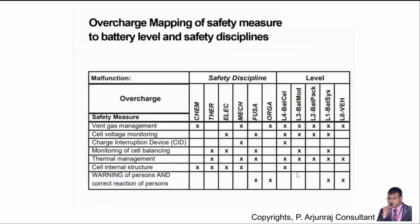When I say mechanical along with chemical, here you have the vent gas management. Okay. So here you need to ensure that each battery module provides a defined venting opening in case of any cell defect.